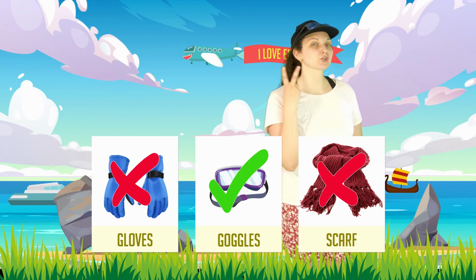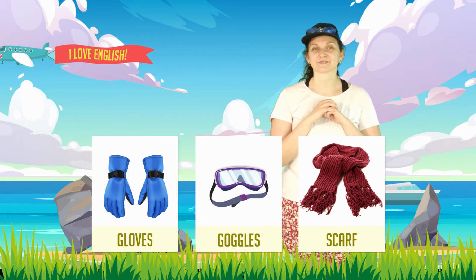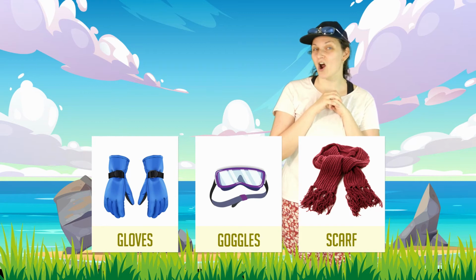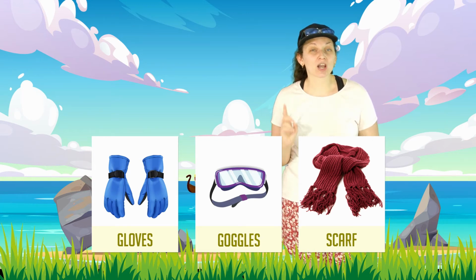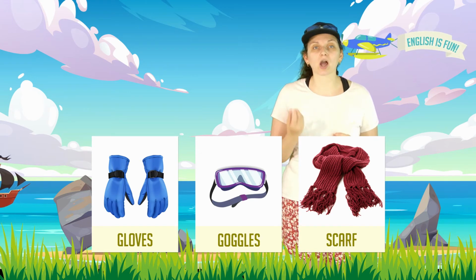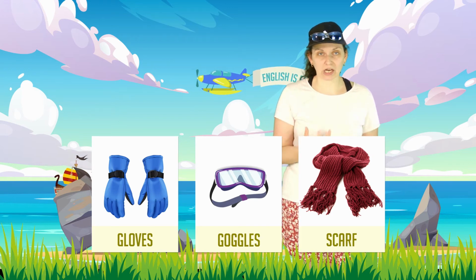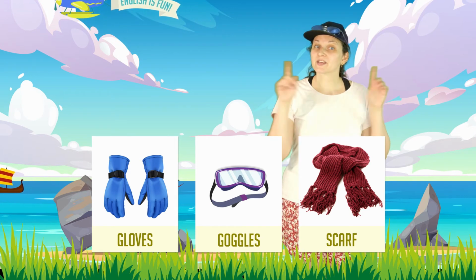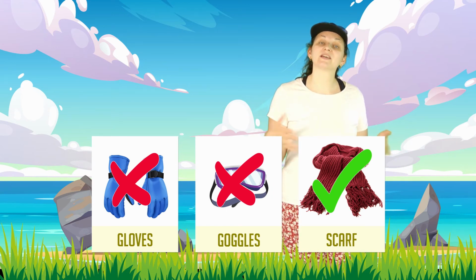Okay, now option number two. Let's listen. Gloves, goggles, scarf. Can you hear something happening around the first sound of each word? Gloves and goggles both start like this: G. Yeah? They start with a G sound. Scarf doesn't start with a G sound. It starts with an S sound. So the scarf can also be the odd one out.